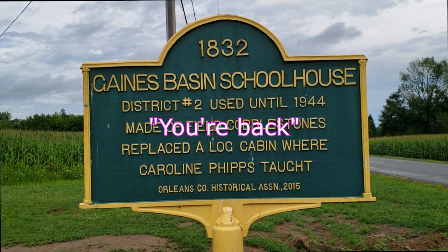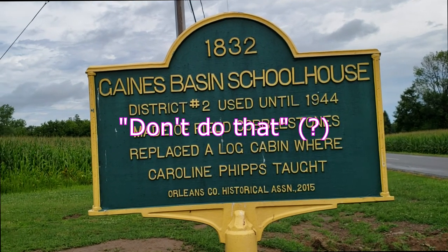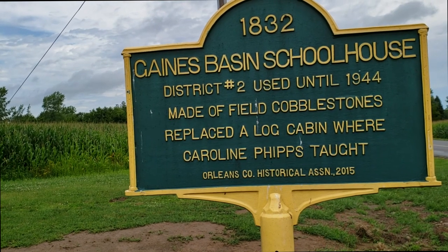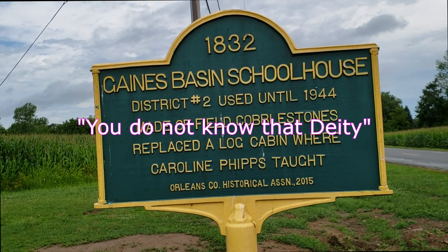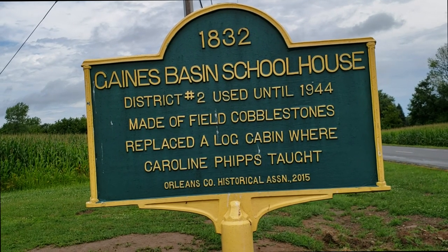Number two, used until 1944. Made the field of cobblestones, replaced a log cabin where Caroline Phipps taught. Now they do have meetings in here, and they do have people that come through here to look at the place. Do you not know that? And they have classes to teach the history of it.